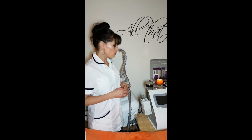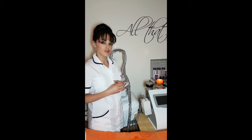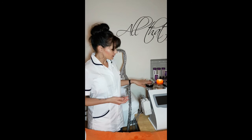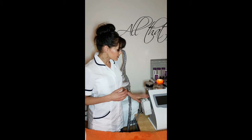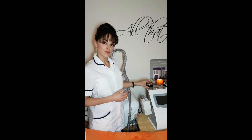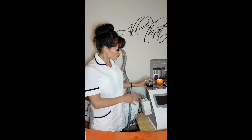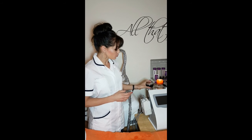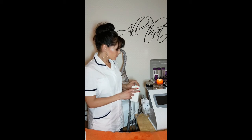The other treatments that I quite often follow the fat freezing treatment with, or start with, are the laser lipo and the cavitation. So if we do the full treatment, what I call my ultimate fat buster treatment, we start with the laser lipo, we do the fat freeze, and then we finish with the cavitation here. Both of these treatments work in a similar way. This one uses ultrasound waves and this one uses laser light.